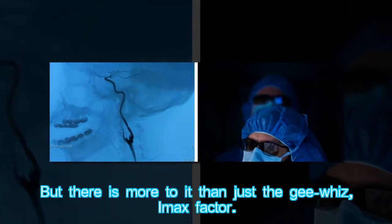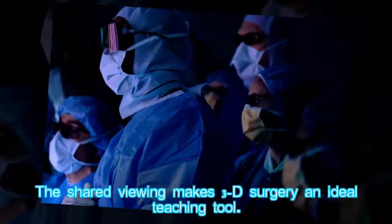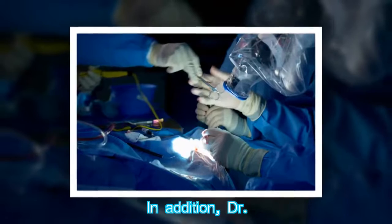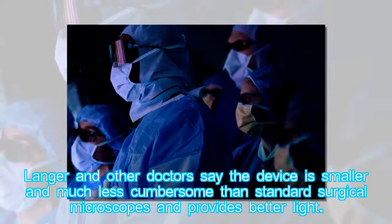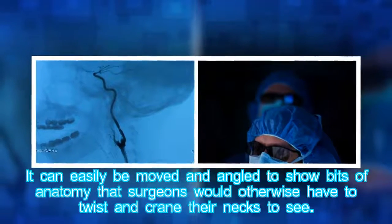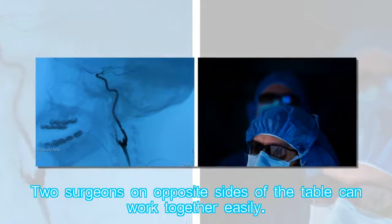But there's more to it than just the gee whiz, IMAX factor. The shared viewing makes 3D surgery an ideal teaching tool. In addition, Dr. Langer and other doctors say the device is smaller and much less cumbersome than standard surgical microscopes and provides better light. It can easily be moved and angled to show bits of anatomy that surgeons would otherwise have to twist and crane their necks to see. Two surgeons on opposite sides of the table can work together easily.